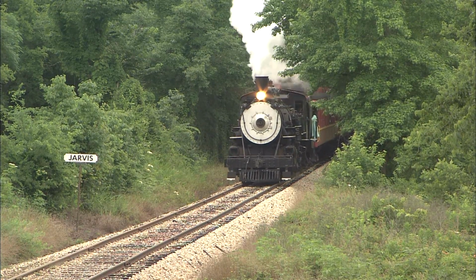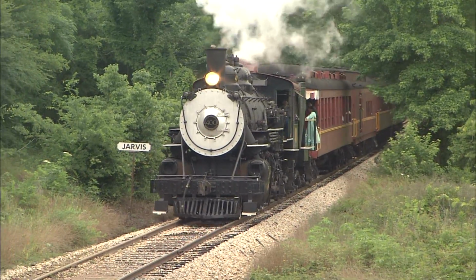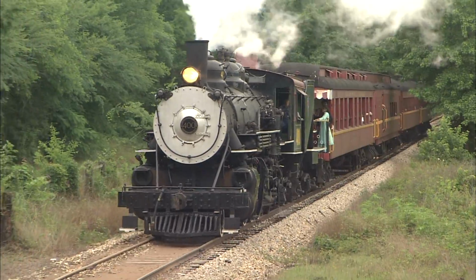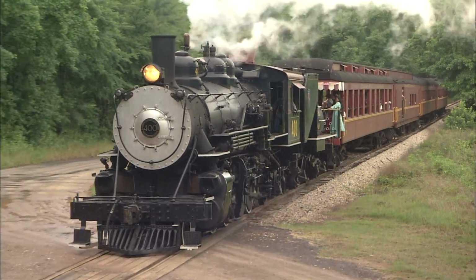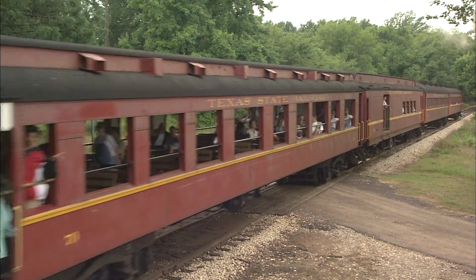I don't know that things that we would build today would still be operational 100 years from now. It should be a comfort to know that no matter where you are, steam from a locomotive still fills the East Texas skies, and the lonesome whistle always calls you back to the past.